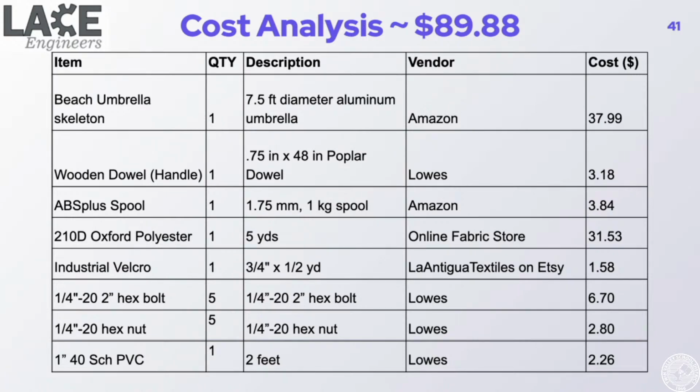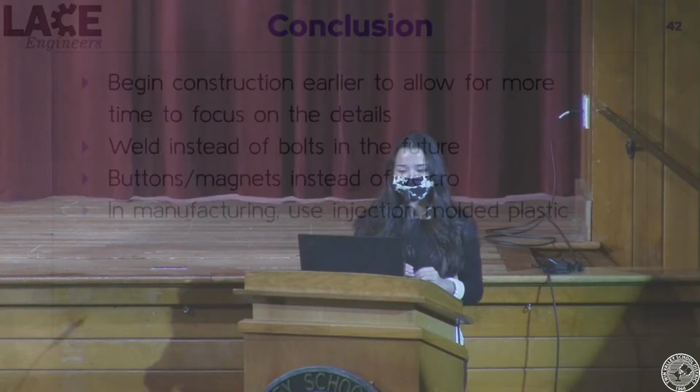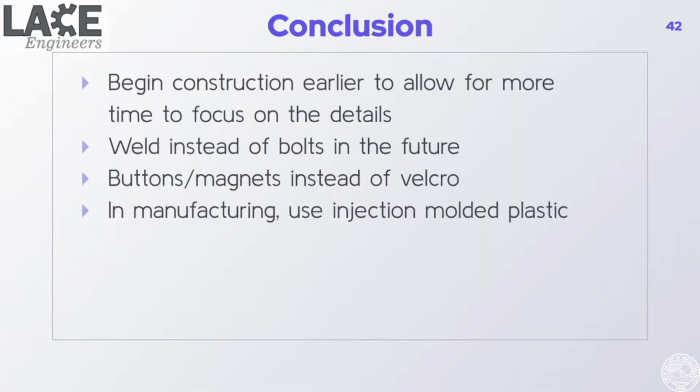In conclusion, a few things we would have wanted to change was beginning our construction earlier to allow for more time, focusing on those little details or little calculations that we might have missed. We would also like to weld rather than using bolts. Welding would just provide overall a cleaner look and it would be stronger. And then in addition to that, we would want to use buttons or magnets rather than Velcro.